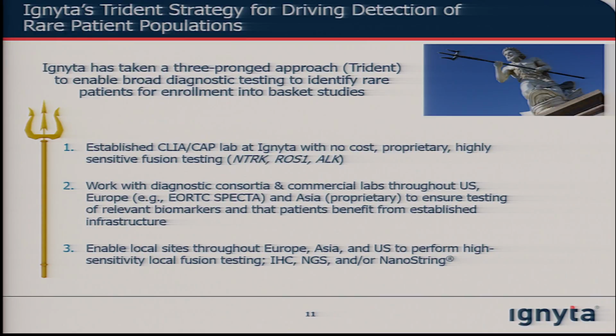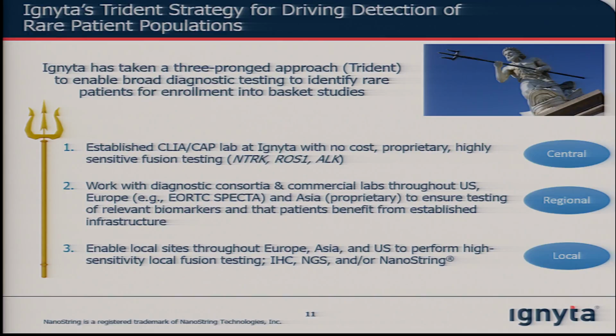In addition, we're working with various diagnostic consortia. These can be pan-national initiatives such as the EORTC SPECTA initiative in Europe, but also commercial labs such as Foundation Medicine or Guardant or Caris here in the US. And then finally, our diagnostic team from Ignyta actually travels to various academic sites throughout the world, from Asia to Europe to the US, helping enable certain sites that have next-generation sequencing capability to add our relevant biomarkers to their panels so that they too can detect these patients locally.